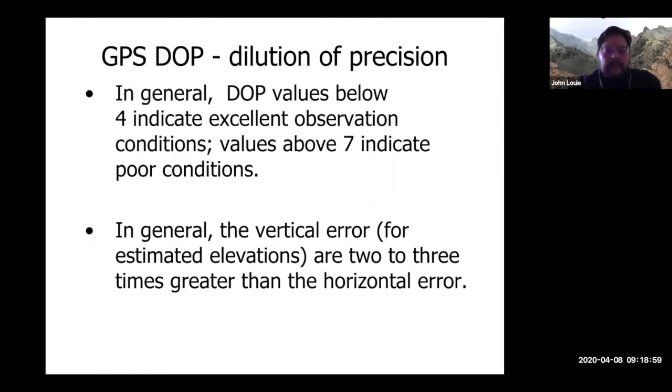So, and this is from a few years ago, but this still applies to getting positions on your phones. DOP values below 4 indicate excellent observation conditions. You've got enough satellites and you can see enough satellites. What that might mean for your phone is that generally you can get a position to 4 meters or better, and often quite a bit better, often down at 1 meter. Values above 7 indicate poor conditions, and so the DOPs can deteriorate quite quickly if for some reason you can't see all the satellites you should be.